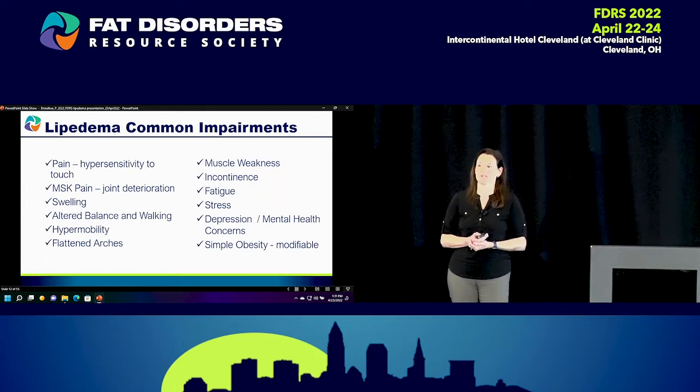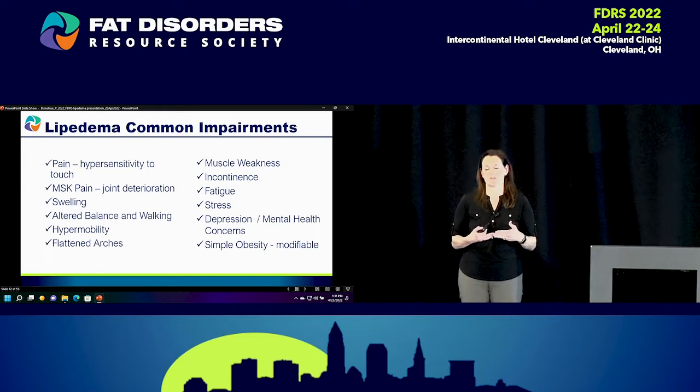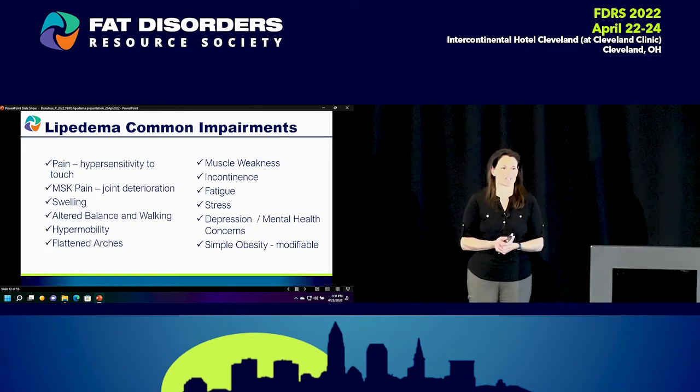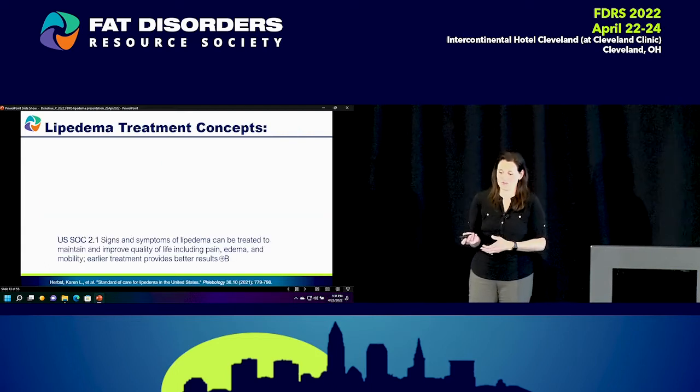And then, as we heard earlier with the speakers, the mental components that also go along with these disorders: fatigue, stress, mindfulness or difficulties remembering things, mental health issues and depression that are real. And in addition to it all, as Dr. Herbst had also mentioned, is the potential for obesity, the simple or modifiable obesity, something that can get changed as we would normally expect with movement and exercise. All these components are very important to address.